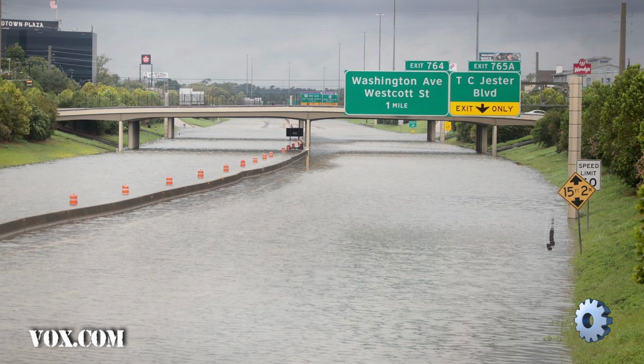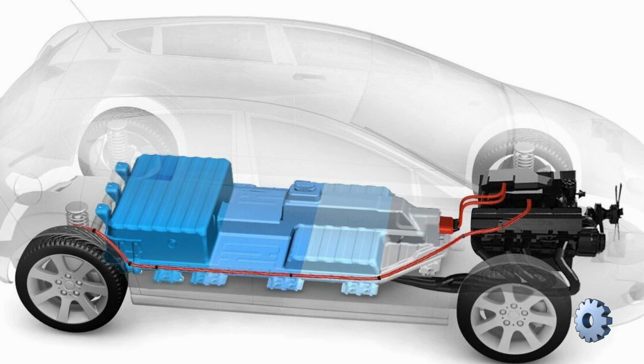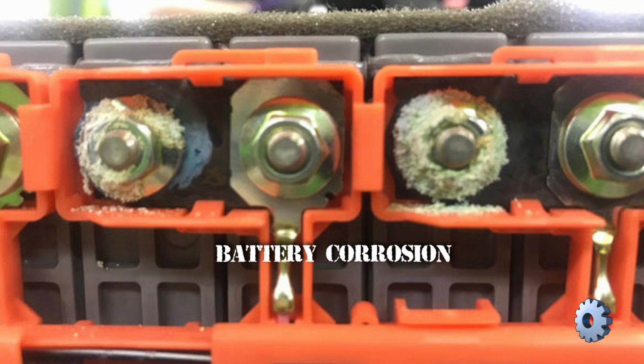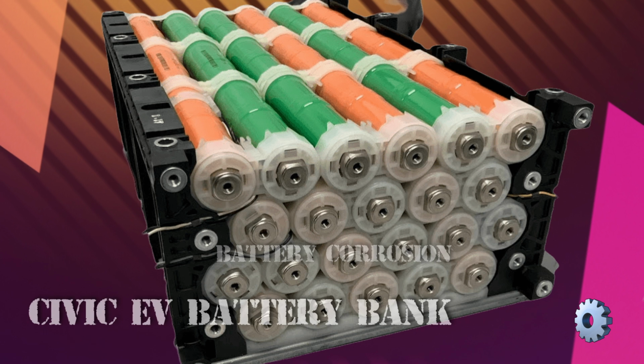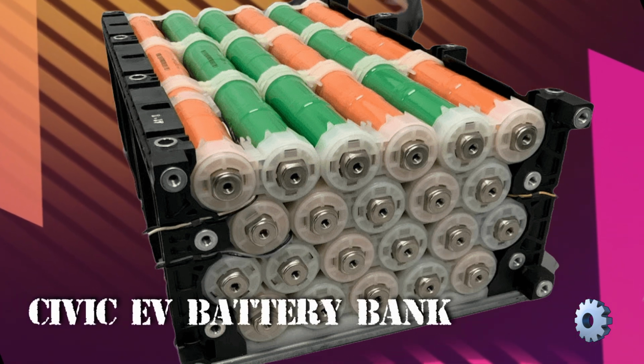EV batteries and flooding. EV batteries are in the floor of electric cars. Electricity and water don't mix. Should you drive through deep water or your car is flooded, your battery probably will get damaged. East, West and Gulf Coast drivers may get salt water corrosion due to flooding. Your best bet may be to put your car on jack stands and leave it in place.